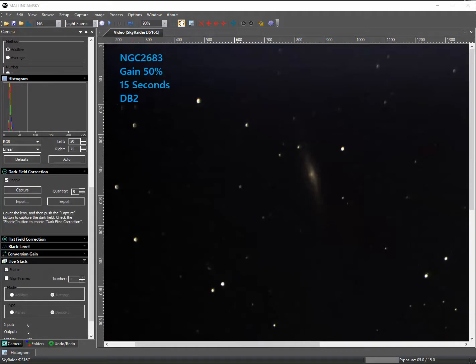What else do they say about this galaxy? NGC 2683. What does it say in Sky Safari about it? Where's Sky Safari? Okay. NGC 2683. Search.